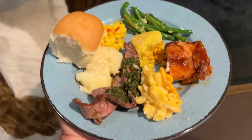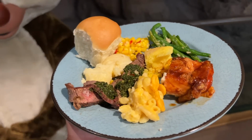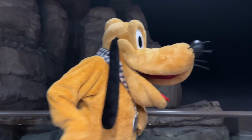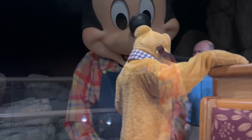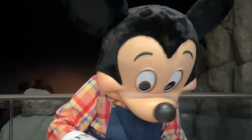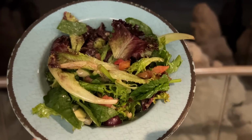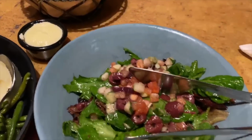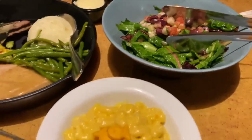Chip and Dale are going to come to check on you during your meal to make sure Harvest Feast is living up to your high standards, but they'll also be accompanied by Pluto and Mickey Mouse. Remember, Mickey's in overalls and a plaid shirt, and it's adorable. If you're a fan of butter and garlic and fresh ingredients, or even if you prefer plant-based options, since there's a plant-based Harvest Feast your family can choose to eat instead, then this restaurant is one that you can't afford to miss.